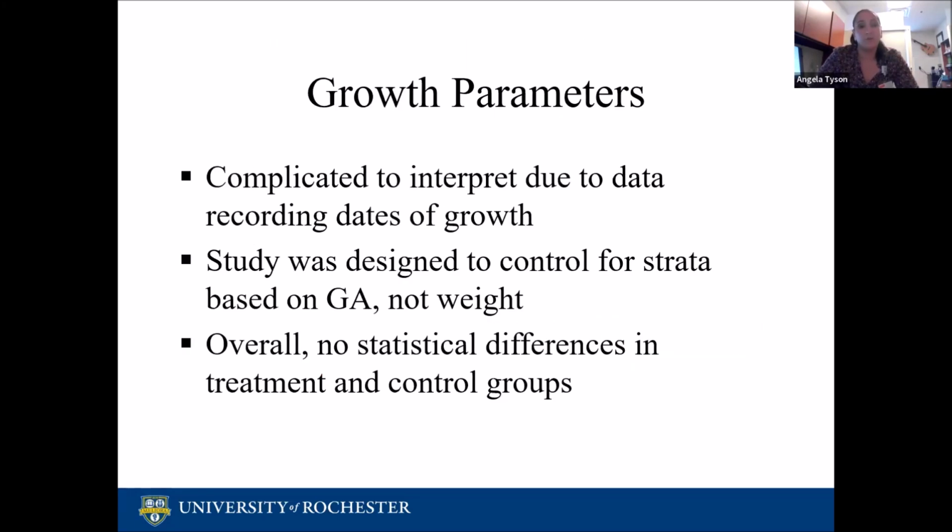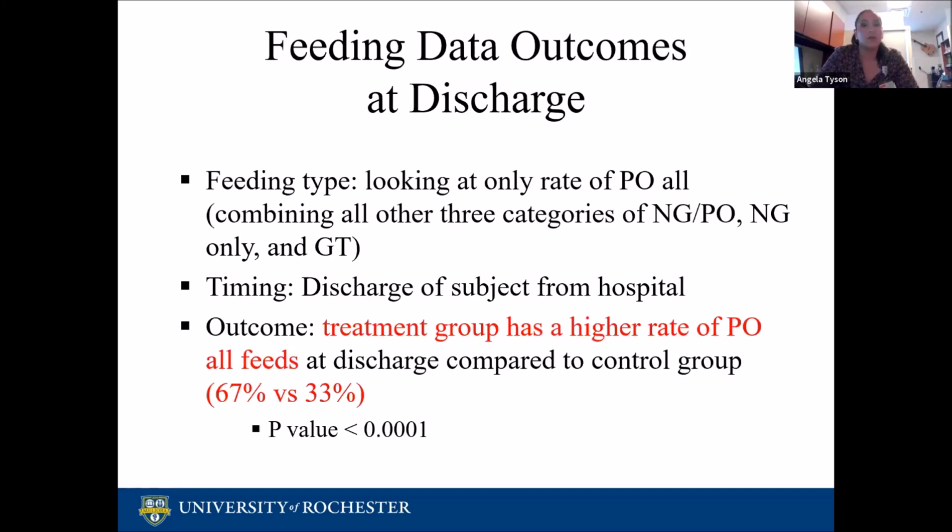And looking at growth, did I skip the PO feeding? Sure did. And then again, we wanted to know what the PO feeding rate was at discharge. So again, we were able to discharge these babies a lot earlier than in the control group. So you would think that often people are going to go home with more NG feeds if they're getting out of there so early in comparison to the control group. But that is not what we saw.